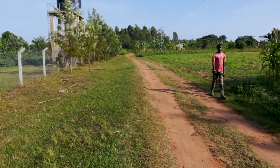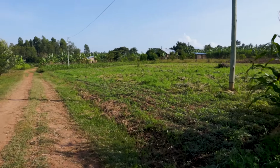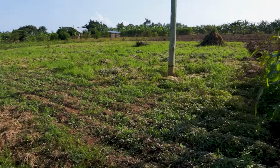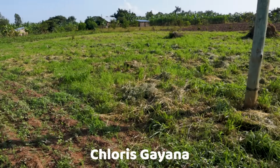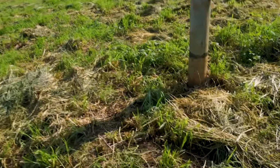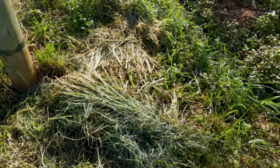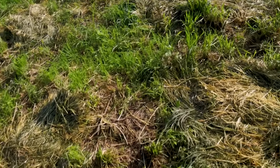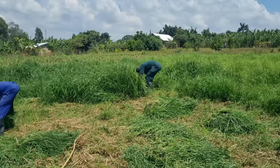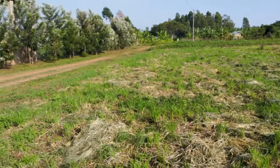And then when we move right here, I have another piece of land, a little bit more than a quarter of an acre. Here we've planted Chloris Guyana. The guys should have baled it, but we're having a bit of rain falling on it. I think they cut some of it too high, and they didn't cut it well. That's the problem of having to use hands to cut. So very soon we're going to place manure inside here.